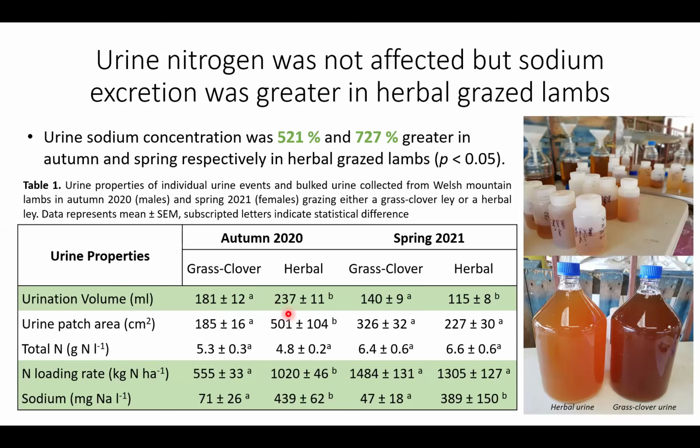The downside is that by urinating a bigger volume of wee, this increases the nitrogen loading rate that's deposited to the pasture. So although the total N content doesn't change whatsoever, that volume increasing massively increases how much nitrogen is being excreted onto the pasture, to about 1,000 kilograms of N per hectare. And obviously with that sodium content, you're applying so much sodium in that urine as well, and that massively has a negative effect on microbial activity and on nitrogen cycling.